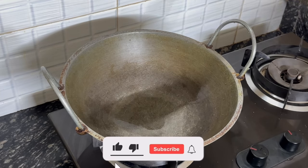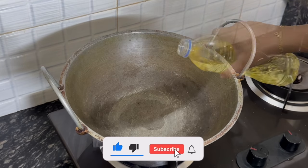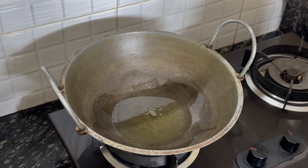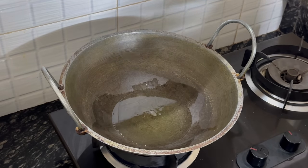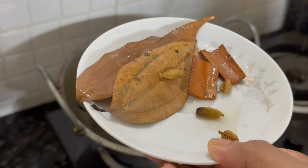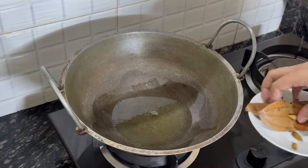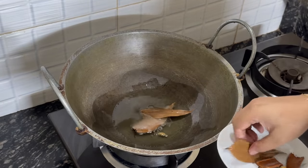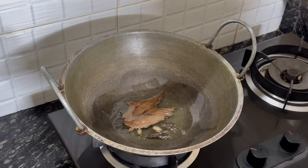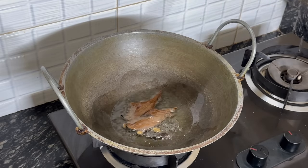So let's start cooking. Firstly, to start off with a bit of oil. So just about half a cup of oil. Now, once the oil is heated, we're going to add these garam masala, which is the bay leaf, the cardamom and the cinnamon. So make sure the oil is nice and hot. These release some lovely natural oils when it hits the fat.